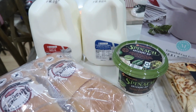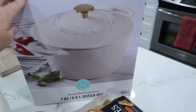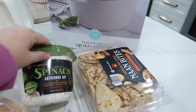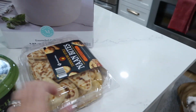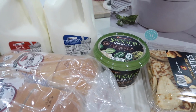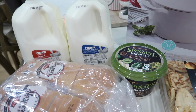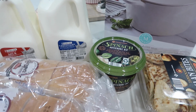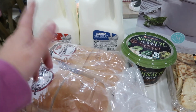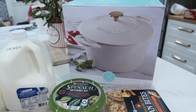Okay, I didn't get much at Sam's Club. Just a few things. I did get this. We got milk and bread and spinach artichoke dip and naan bread. What a haul. I had just gone there with my husband because he was getting stuff for work, and so I didn't really need anything except for bread and milk. So here we are. Let's open this up and see what it looks like.